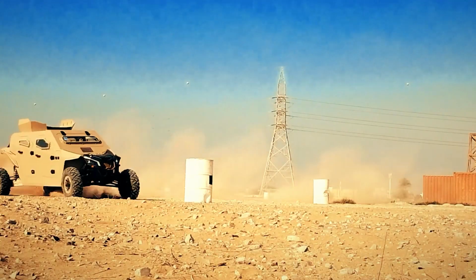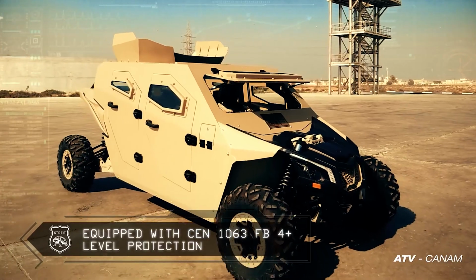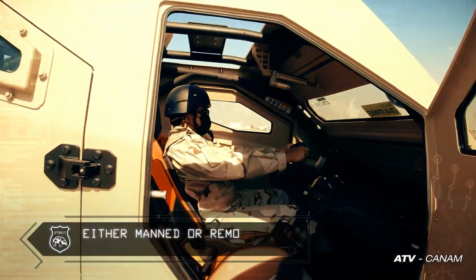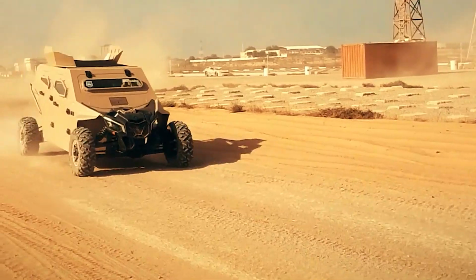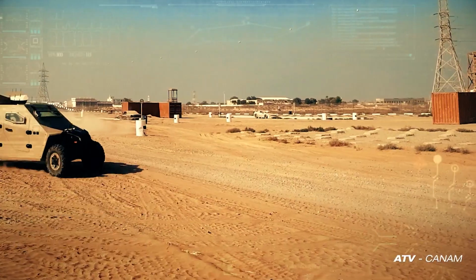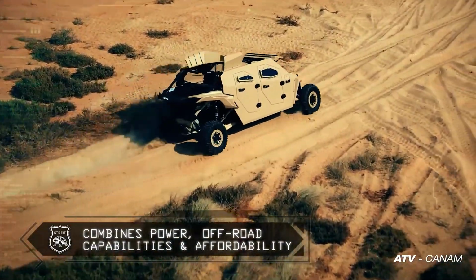Welcome to the Can-Am Armored ATV, a game-changing innovation in the realm of all-terrain vehicles. What sets the Can-Am Armored ATV apart is its unique safety features. Designed with reinforced armor plating, it offers unparalleled resilience against various forms of impact and ballistic threats.